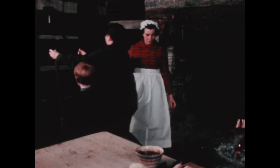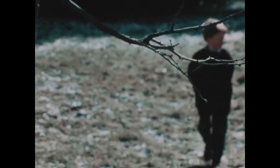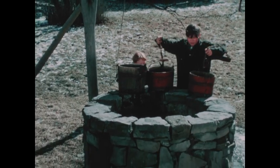Each member of the family had to assist with the work. Children were an asset, for they could share the workload with their parents. Boys used the shoulder yoke and wooden buckets to bring water from the well.